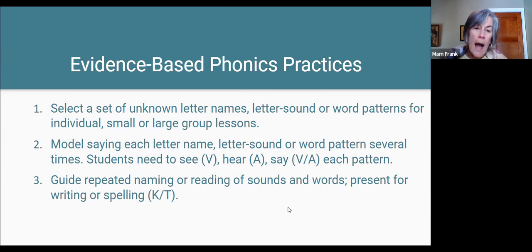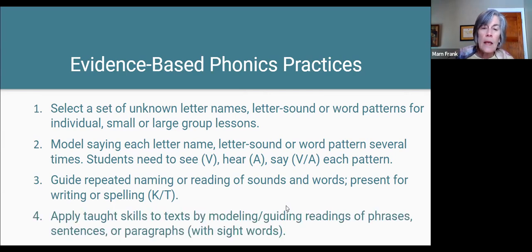And then you shift to guiding, repeated naming or reading, and then writing or spelling, which is the kinesthetic or tactile. That further helps with memory and retrieval. And then it's always important to do some sort of activity that applies these taught word skills to text. So it could be finding the taught letters in text, or it could be modeling and guiding of phrases, sentences, or paragraphs. And if you're using phrases, sentences, or paragraphs, they will also have sight words. And we'll talk about an evidence-based sight word routine later on.